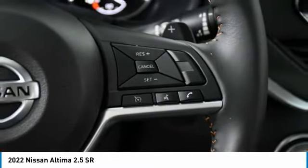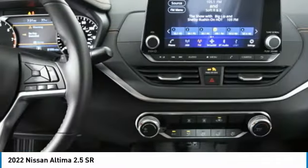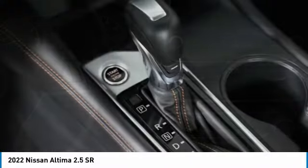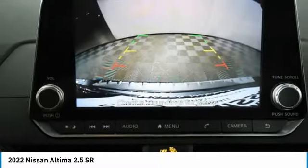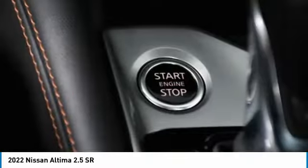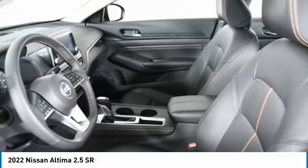Here are some of this vehicle's great options: aluminum wheels, brake assist, daytime running lights, front performance tires, rear performance tires, four-wheel disc brakes, LED headlights, remote trunk release, FWD, variable speed, intermittent wipers.